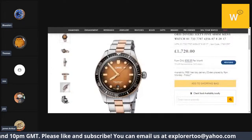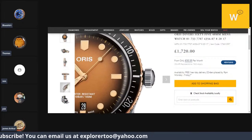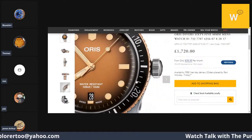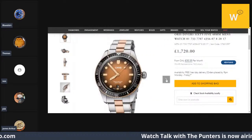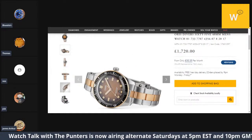This is the Oris Diver 65. It does come with a bronze bezel with the Carl Brashear version, but I quite like the dial on this one, this fume sort of style. Yeah, it is kind of nice. I like this watch very much.